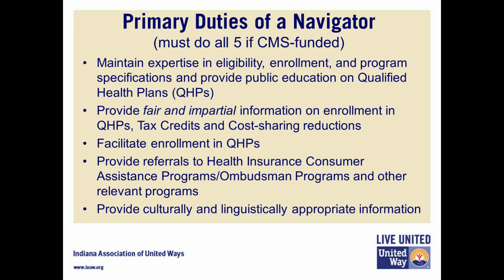That first, the navigator must become an expert in what the different types of qualified health plans, or QHPs, are. Secondly, and perhaps most important from a CMS funding perspective, is that the CMS-funded navigator must provide fair and impartial information about enrollment in the health plans, tax credits, and cost-sharing information. So they are not permitted to direct consumers to a particular plan, but instead able to provide information about all of the options and then allow the consumer to select a plan.